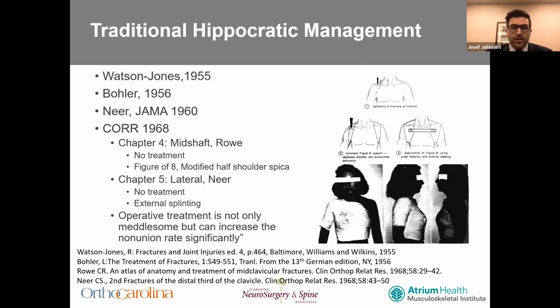in the literature. Notably, all of the literature from the 1950s to the 1990s was surgeon-based or radiographic-based rather than patient-oriented. Watson-Jones in 1955, Bowler in 1956, and Neer in 1960 all supported non-operative management of all clavicle fractures. Clinical Orthopaedics and Related Research in 1968 had two successive chapters by Rowe and Neer describing non-operative management of both midshaft and lateral clavicle fractures. And several pictures from those chapters can be seen there on the right.